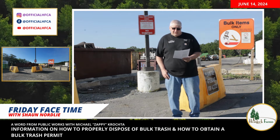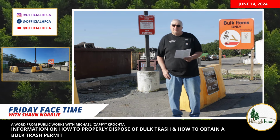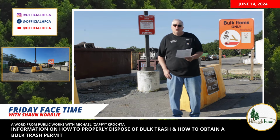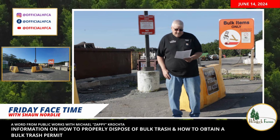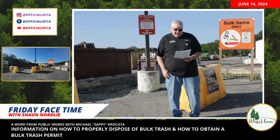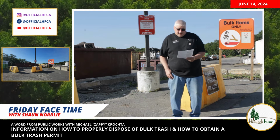To discard these materials at our refuse center, gather up your bulk trash, visit the administration office on Monday, Wednesday, Friday, or Saturday to obtain a bulk trash permit. This is a receipt showing that you have paid for the items you wish to discard. Bring your items with your paid trash receipt to the recycling center. An attendant will help you identify the proper container to use in the open area.